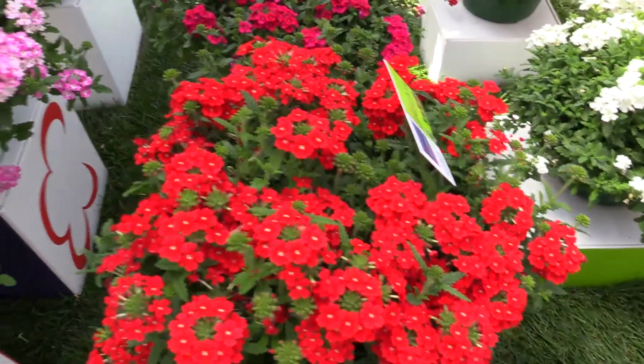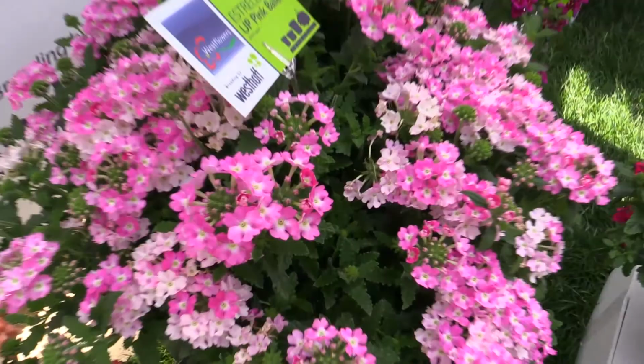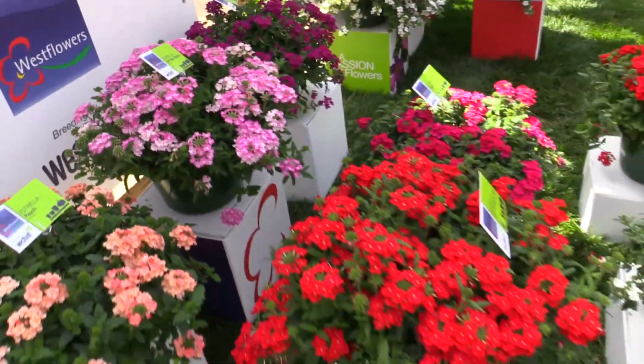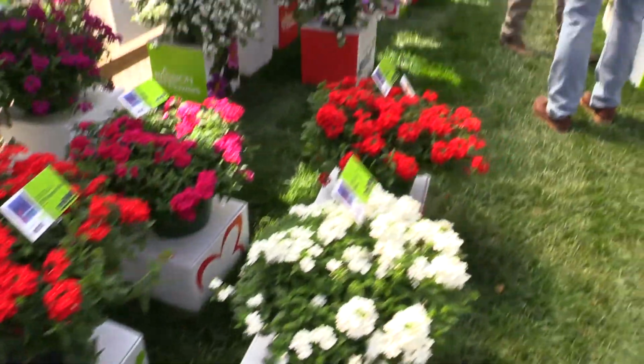We need a smell-o-vision for Pink Ballet. Quite a fragrance on that one. Right. So there's several new ones there. In the Ups, Blueberry is pretty.